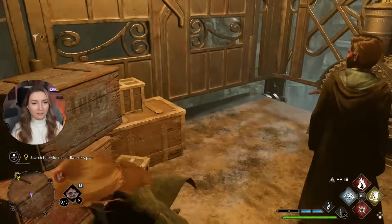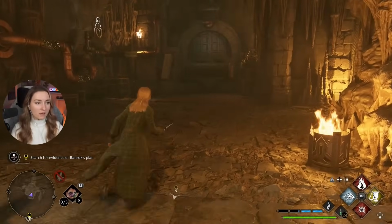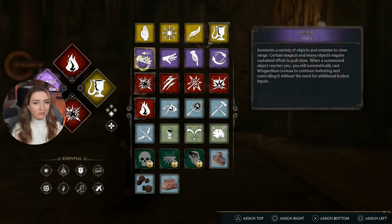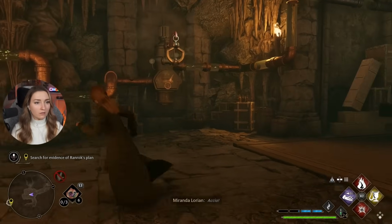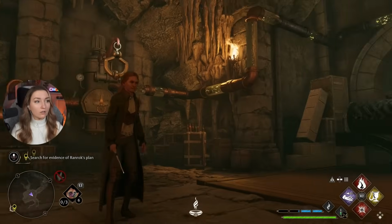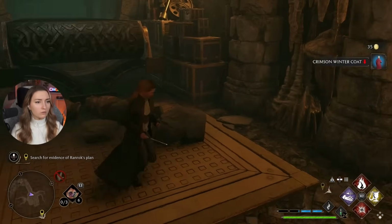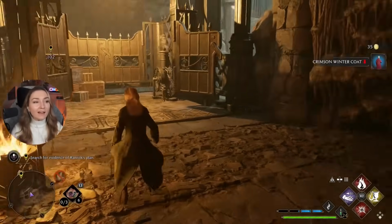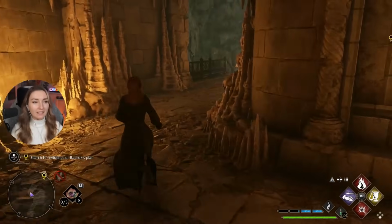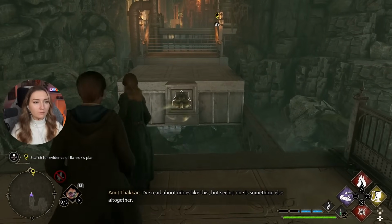He's gonna be fun to hang out with. Do I want the disillusionment spell? I still can't believe we're inside a real goblin mine. Let's switch this. Here. Oh. Cool. Just throwing stuff at me. Oh, I thought that was gonna unlock something and be the way forward. I didn't even see this. I've read about mines like this, but seeing it is something else altogether.